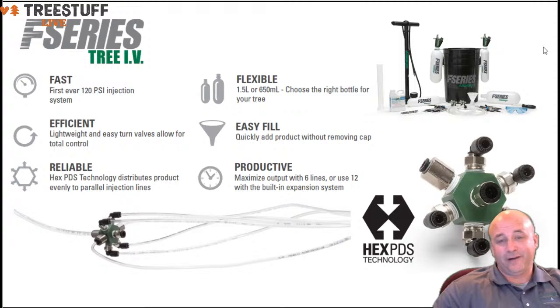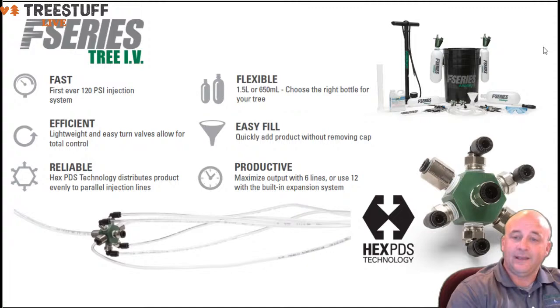This is very flexible. It gives you a 300 or 650 milliliter bottle or a 1.5 liter bottle, so you can do fungicide or insecticide applications. You have a plug where you could go up to 12 needles, so you can do some larger things. And it actually has a cap that you can remove so you're not taking the top off the bottle. That was one of the improvements we made from the Tree IVs.